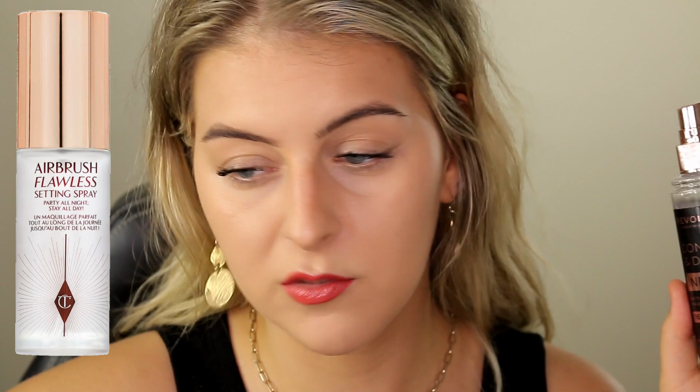So let's move into some setting spray now. This is the Makeup Revolution Conceal and Define Infinite Mattifying Long Wear Spray. It's supposed to be a 16-hour wear, and this is supposed to be a dupe for the Charlotte Tilbury setting spray, which is supposed to be like the best setting spray ever. I haven't tried that one. I want to, but her stuff's way too overpriced. So I'm gonna go ahead and apply it to one side and just see if we can see a difference from side to side.